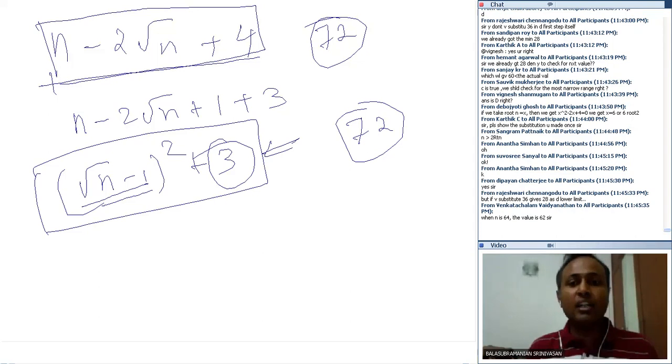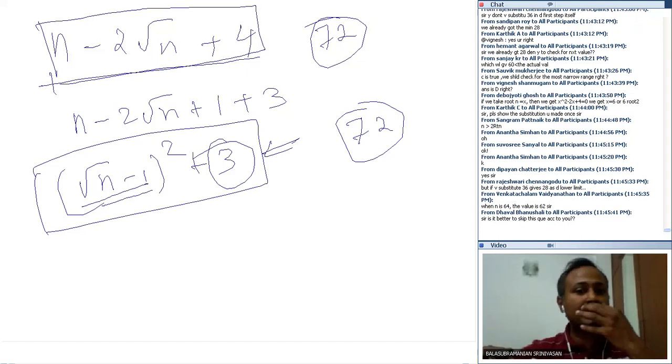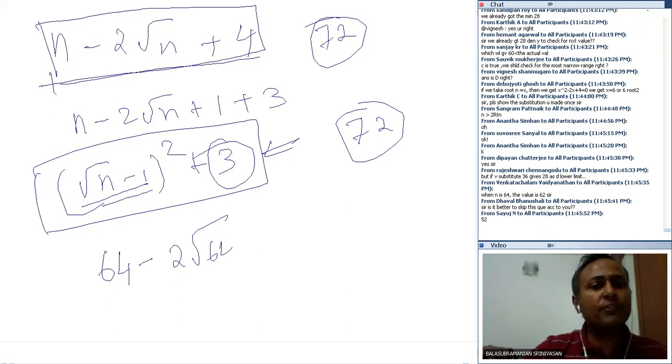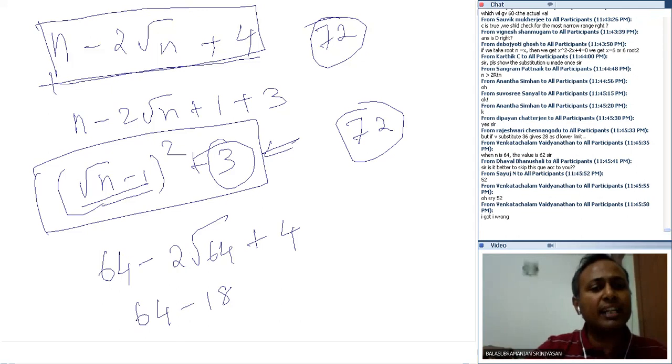Okay, sorry, that is the whole idea. The whole idea was not to demoralize anyone. When n is 64, the value is 62. 64 minus 2 root 64 plus 4. 64 minus 16 plus 4.